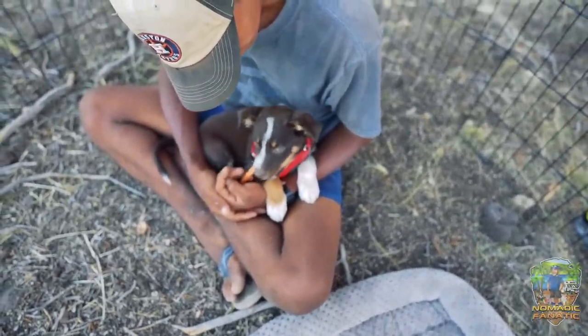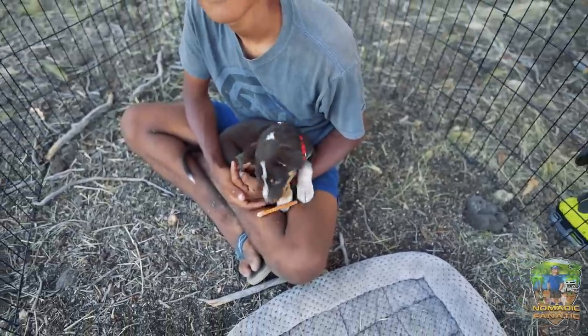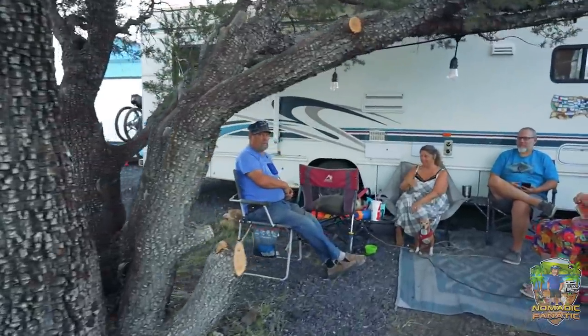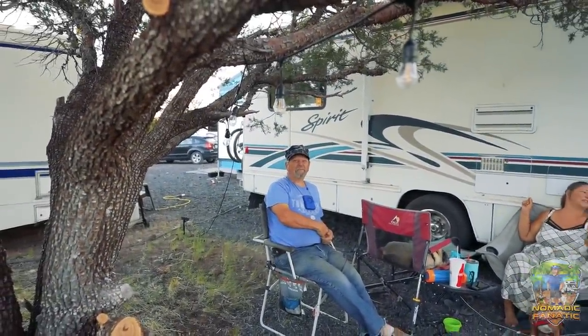He loves his chew toys. Does he look bigger? We're gonna take him on a walk here in a little bit, but just wanted to show all of this. Homer, this looks awesome. This tree turned out really, really well, man. I appreciate it. You're welcome.